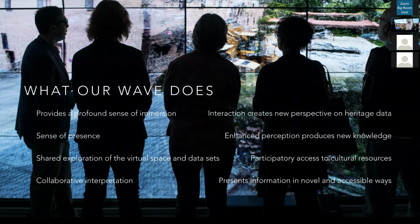These are our design goals for the Wave. We want it to provide a profound sense of immersion. I'm sure many of you have put on VR headsets like from HTC or Oculus Rift or perhaps even Google Cardboard. But those are single-person experiences typically. And while you're immersed, you're also isolated. It's the visual equivalent of putting on a set of headphones. But with the Wave, you can share that experience with others, either locally or distributed over the network. And this mirrors a lot more how people learn and interact. So you get a very good sense of presence, and you can have a shared exploration of the virtual space and data sets. And it allows us to do what humans do, and that's to interpret things collaboratively.